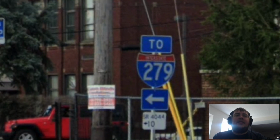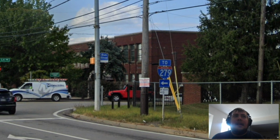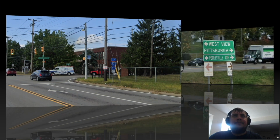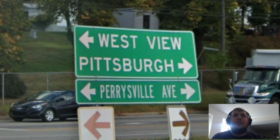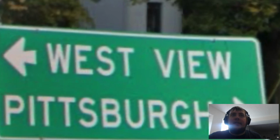Here is the turn to Interstate 279, and as we saw in Southbound Part 1, is getting signed for Erie and Pittsburgh. Although, when we get a control city, it is just Westview. So, again, I don't know why they don't go with Zelienople.